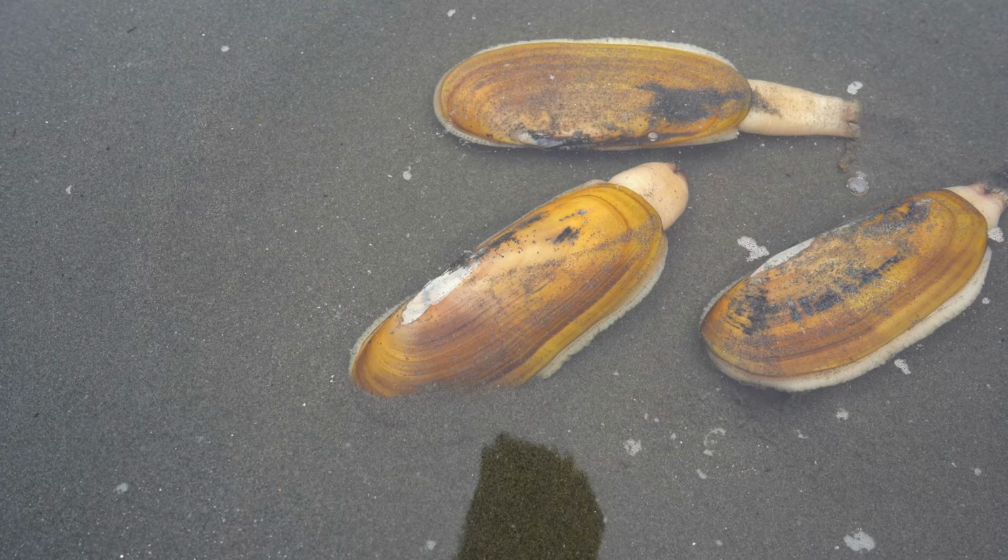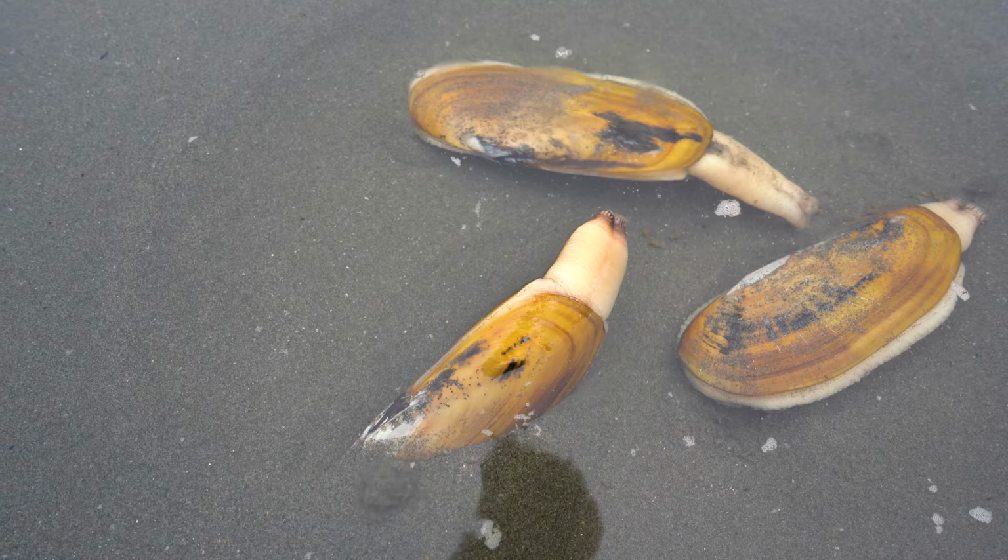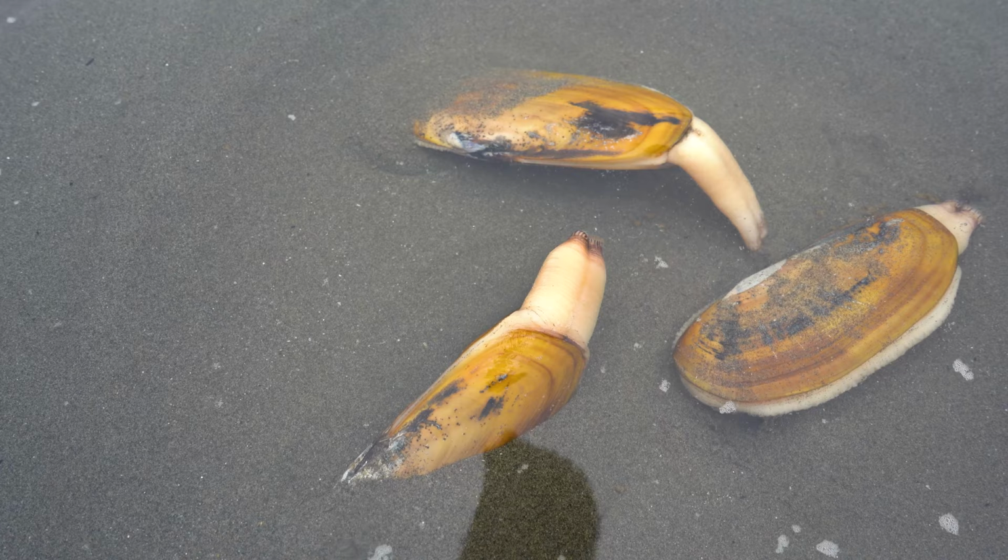They can dig pretty quick. You know, a few feet in a minute almost, if they're really motivated. They use their siphon to squirt water out the neck, and that contracts the foot muscle to dig down really quickly.